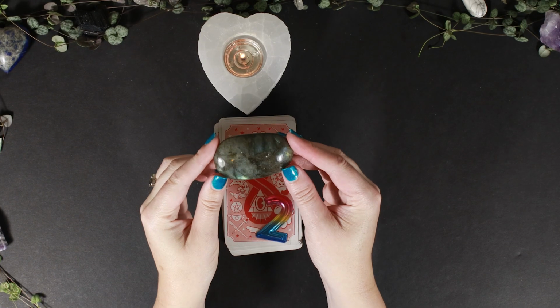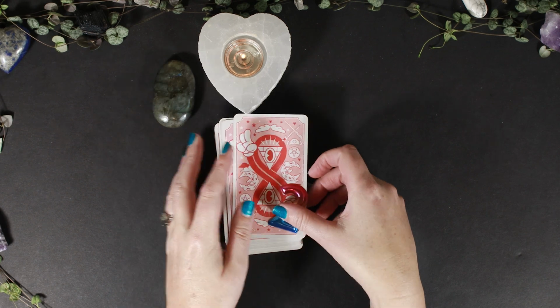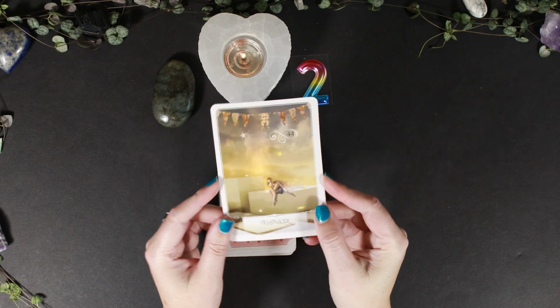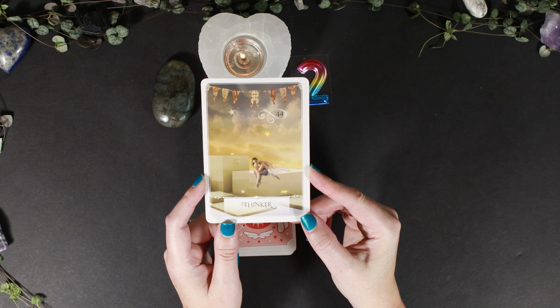Hello, group two. This is the Labradorite palm stone. I never get tired of looking at that flash that happens. The number two, and then we've got our mystical medleys group. But the first card is this one that comes out for you, thinker. So the question of what makes you so attractive, thinker.